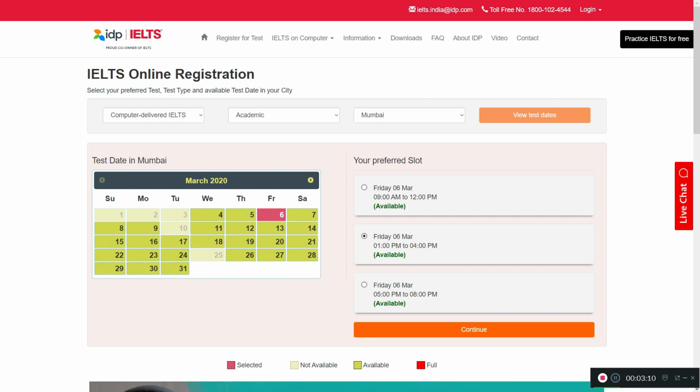So first you'll see whether you want the computer delivered IELTS, then you'll see whether you've selected the correct module, which is academic or general training. Then you select your city and you just verify it before going to the next step. Then you should check your date and month once again, and the day, and then finally the time slot.